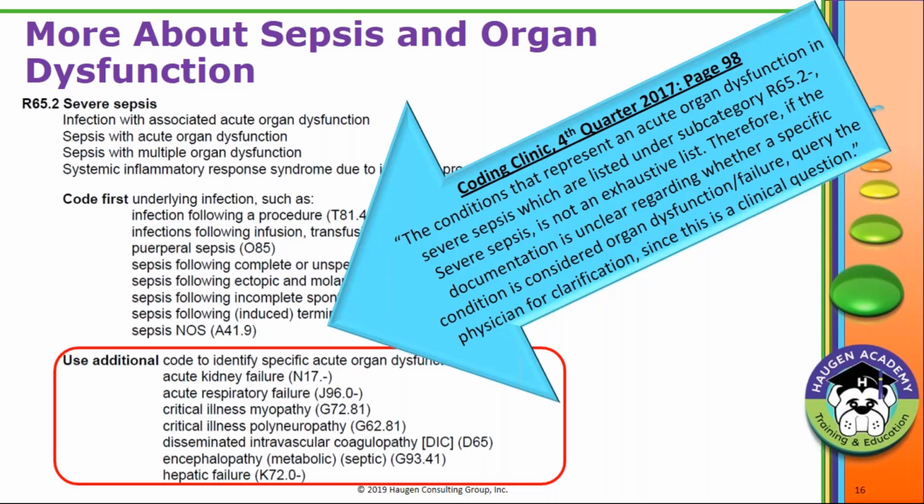And Coding Clinic came out with a good article a couple years ago, and they said that there is a list in the tabular, as is shown here, but it's not exhaustive. But if you don't know if that condition that's been linked to sepsis is considered to be an acute organ dysfunction, then you query. And let me just say that as a coder, you're not required to know that. You're not a clinical person. If you have a CDI nurse who's telling you to add something because it's acute organ dysfunction and you're still not sure, then it's okay to go back to the physician and send a query.